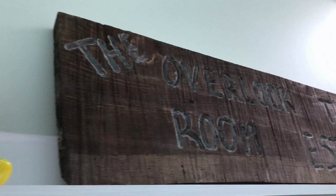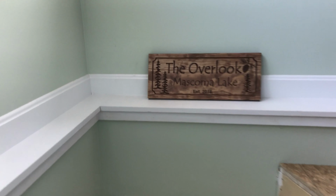Just swept these guys off. Heather's niece made that for us. And then someone else gave us this. So now we have 2 of them. So I guess this one will go downstairs above the kegerator when the wine cellar is done. And this one will stay up here.